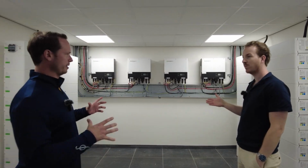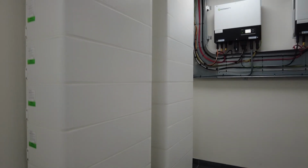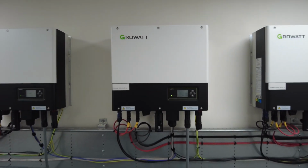So we're in the battery room here. Tell us what we have in the battery room. What is this all about? Yeah, this was an experiment thought of between the team of Filecoin Green and DCENT. This was constructed about a year ago.